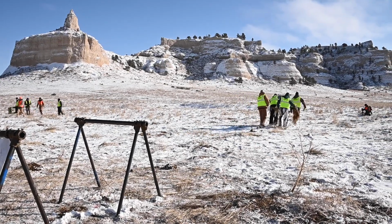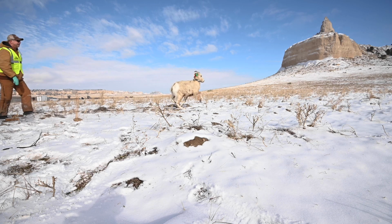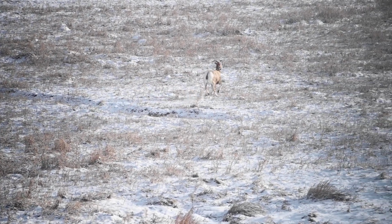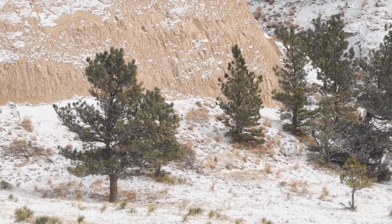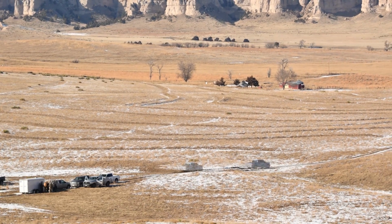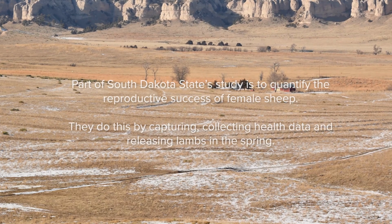Since 2015, we've had a pneumonia die-off where up to 60% of our sheep were lost. This is a huge issue all across Western America. Anybody that has a sheep population is seeing effects of pneumonia, so nobody really knows how to best and most effectively treat this disease. Everything that we're doing is just trying to help increase numbers so that we can get to a healthy, viable population.